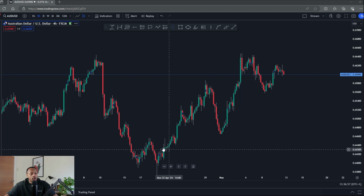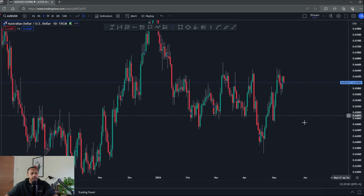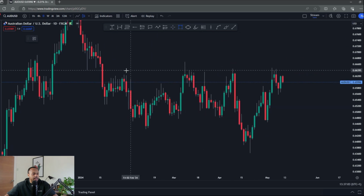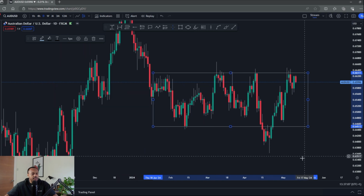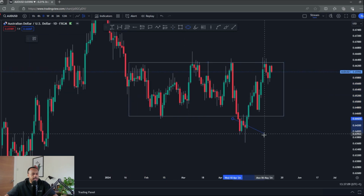Okay, so over to Aussie dollar. So Aussie dollar, again, not the biggest fan of the market conditions here for Aussie dollar. I'm looking at this, it's pretty much just a ranging market. Equal highs there, equal lows there, roughly. Looking at this as a big fake out to the downside.